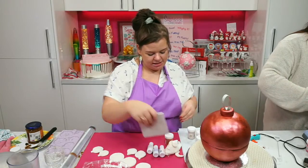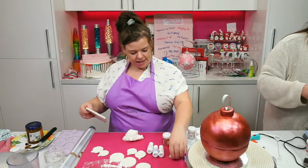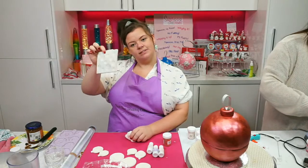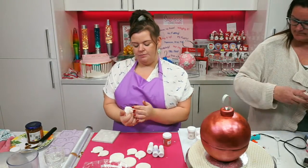And then I'll do some of these ones in a minute, because what I'll do is place all the big ones on, and then we'll see what little gaps we've got, and we'll fill them with the little one, which is also really cute but a lot smaller.